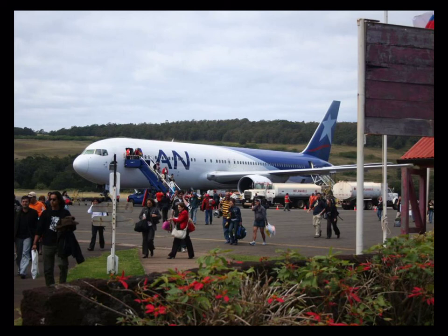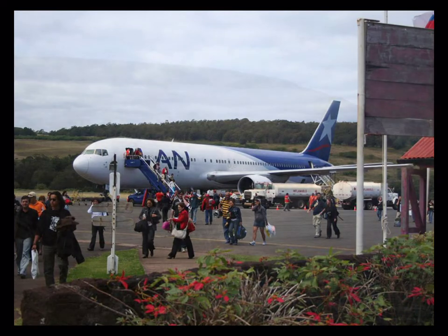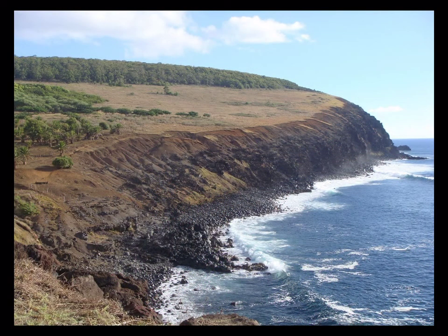Now, the island is at a turning point. With the extension of the airport's single runway in the 80s to over 11,000 feet for an emergency backup landing area for the space shuttle, more people have access to the island. They are at risk of unknowingly destroying the landscape, the natural resources, and the precious artifacts of this UNESCO World Heritage Site. So what do they have to do?